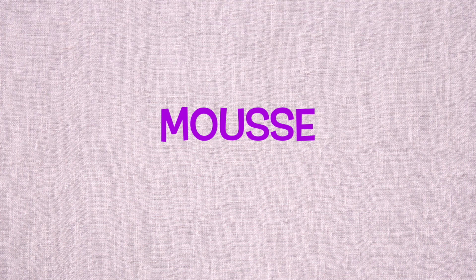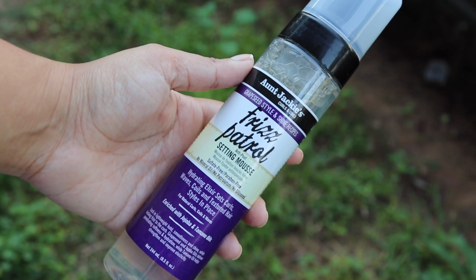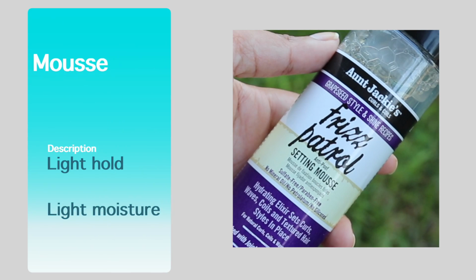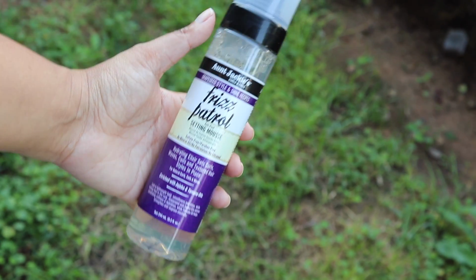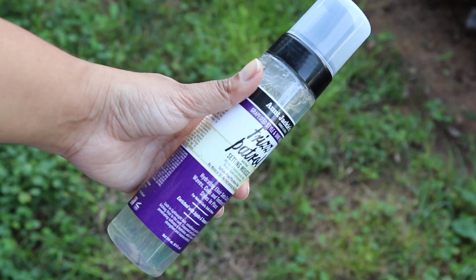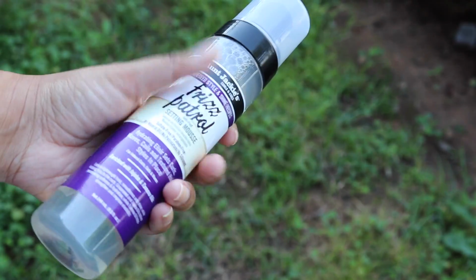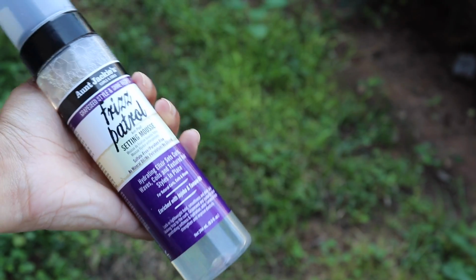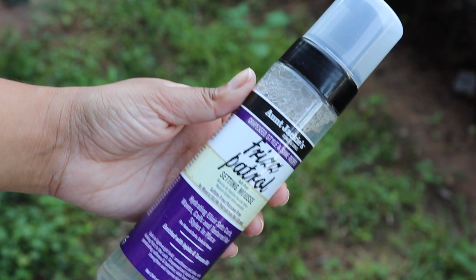Mousse. If you just really don't like gel, mousse could be an option. These types of products give much less hold, don't usually give you that crunch, but still give somewhat of a control over your curl. Mousse also works really well for those who have very loose hair textures. Even type 1s can benefit from mousse. I enjoy using a mousse when I don't really want as much definition and I just want soft, touchable, voluptuous hair.